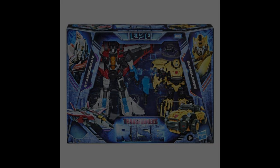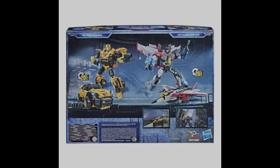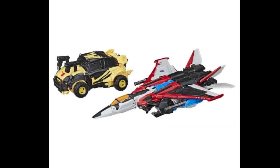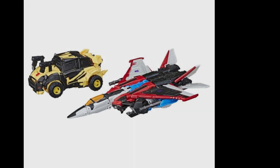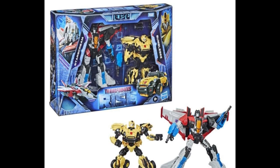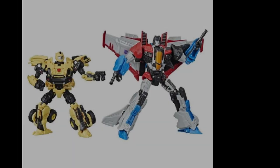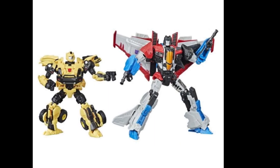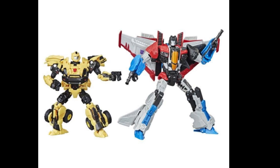So this is going to be known as Rise, Starscream and Bumblebee. You're going to get these in a 2-pack, and as far as I can make out, they are both new models. Are they? I'm pretty sure they are. I don't recall seeing these anywhere. Maybe they've been slightly reused or they're a partial from something. But to me, they look like pretty new models. And they look, both of them, interesting and pretty good.